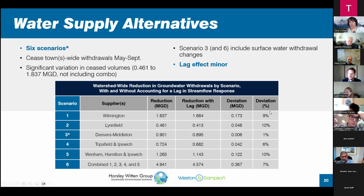And when we looked, we saw that there was relatively little influence there. The difference between a one-to-one relationship and incorporating that lag effect was generally within 5 to 10%. So for scenario 1, for instance, the wells account for 1.837 million gallons a day. If they're turned off in May, by August, September, the benefit to the stream nearby is 1.664 million gallons a day. So pretty close. So in coordinating with the task force, we moved forward with the rest of the analysis and just assumed a one-to-one relationship to simplify things. But by incorporating that lag effect into our model, we're able to prove that that's a reasonable assumption.